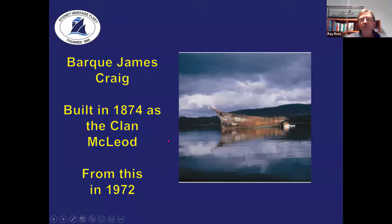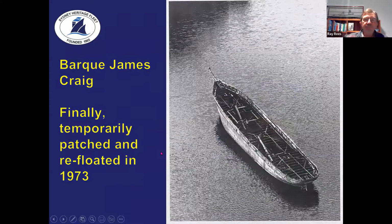Now, how she came to Sydney Heritage Fleet ultimately is the New South Wales government wanted a tall ship to be the centrepiece of a refurbishment of Circular Quay, Campbell's Cove and the Rocks. So the idea was that she'd sit in Campbell's Cove and look pretty and do all the rest of it. That was not to be, as it turned out. We'll learn a little bit more about that.